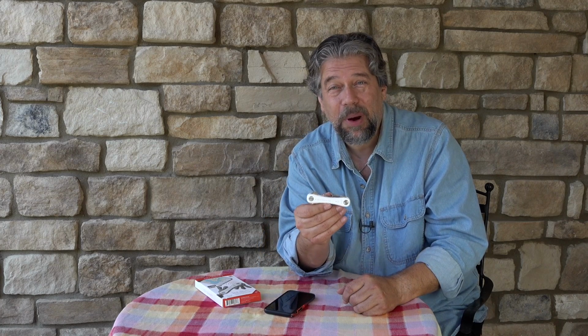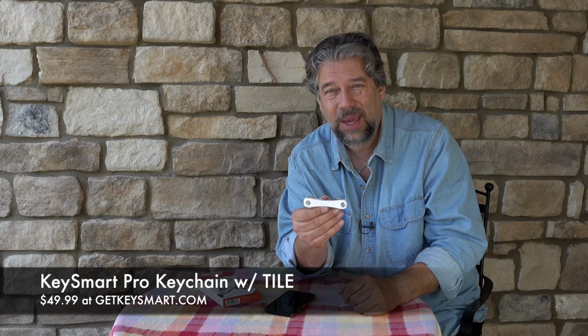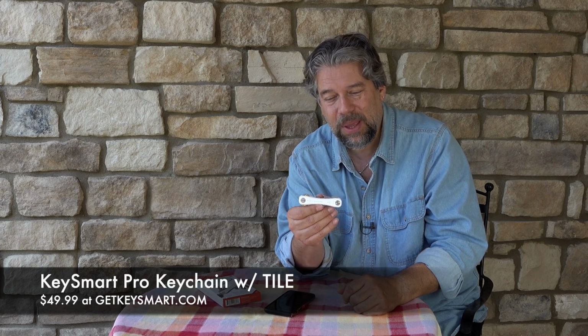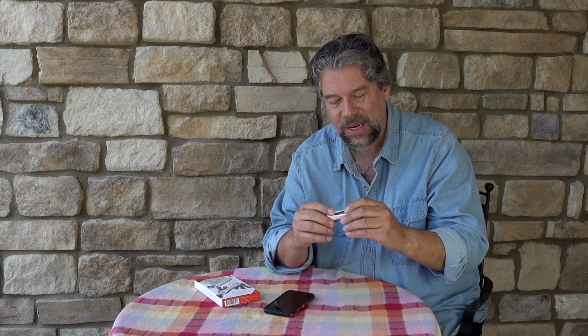Okay, so the KeySmart Pro, it is fairly spendy at $49.99. You can get it at getkeysmart.com. They have lots of other little gewgaws, and you can put different things in here, and they have different ways that can connect to another keychain as needed. So lots of stuff to check out on their website.